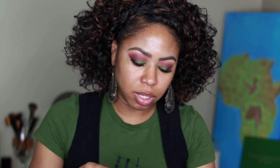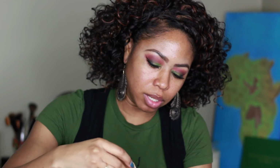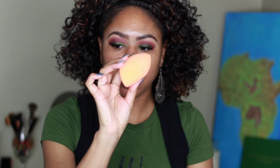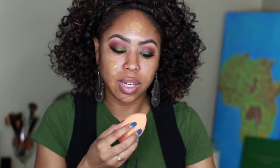But yeah, representation is so important. Like, you know, we have to support each other. We have to make things happen. And I don't really want to talk about it much right now, but my community service that I'm doing this year is all about representation, all about let's help each other. And I'm going to use my damp, not Beauty Blender, my damp Real Techniques sponge to just blend it all over my face. But yeah, we need representation.